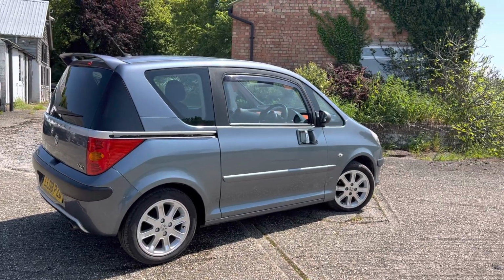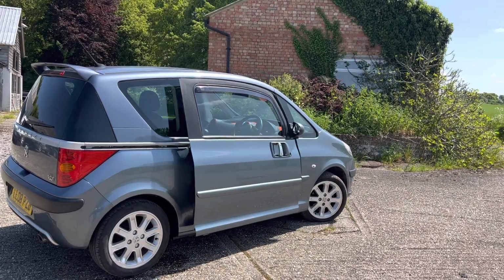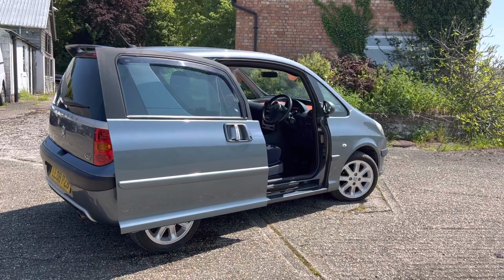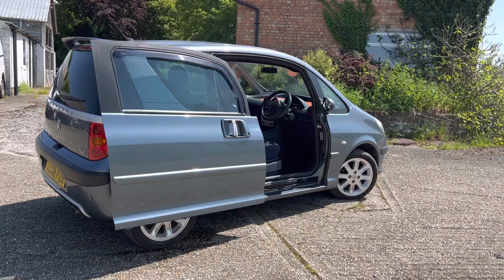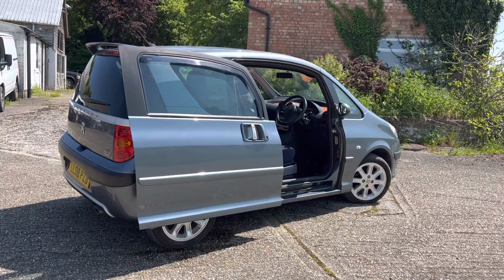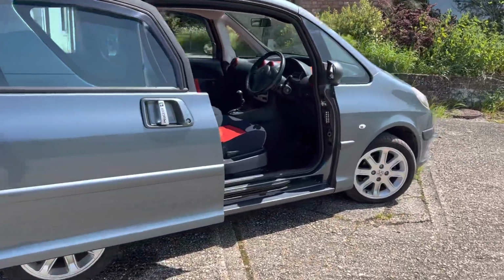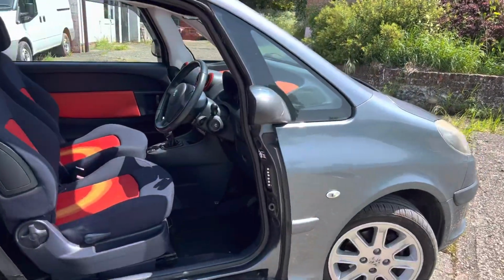Well, without further ado, the party trick is the fact that, yes, they have sliding doors, which mean if you park in a tight slot, you don't have to open the door out to get in and out. Now, it does that with both doors, obviously, but I've just demoed with the driver's door.